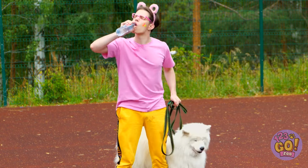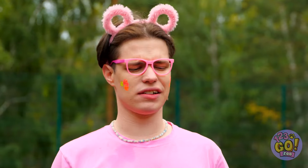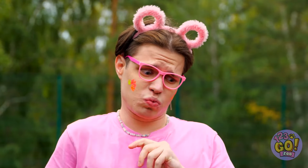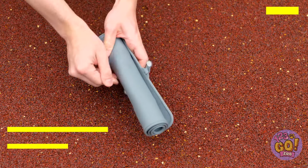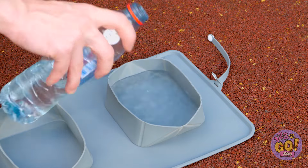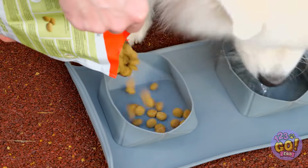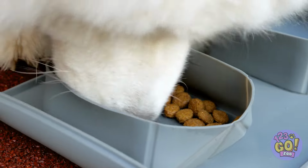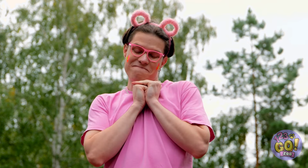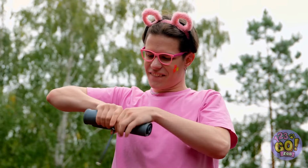Oh, it's time for a break. It's important to hydrate. And I meant that for the both of you. Luckily, we've got portable doggy bowls. Granted, bowls are usually portable, but not like this. Don't forget the kibble. Your furry friend totally earned it. Good, all gone. Now you can wrap it up.